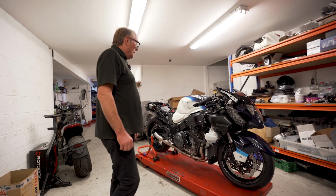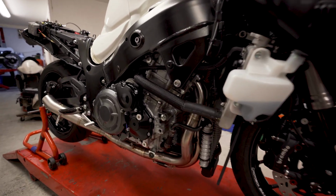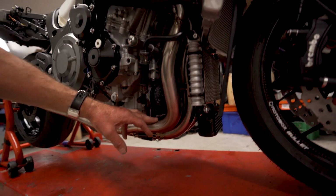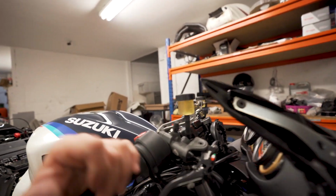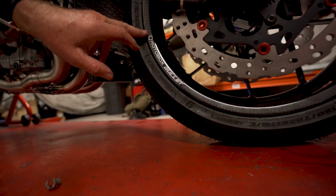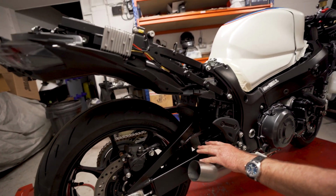Okay, so this is the same spec engine as mine. It's got the forged pistons, forged rods, heavy duty cylinder studs, a cross-pitch exhaust system, BrakeTech 330 discs, it's complemented by the Brembo master cylinders, rotor box bullet wheels, these beautiful wheels. Swing arm still to go in, rear wheel still to go in, but we'll do that after we've dynoed.